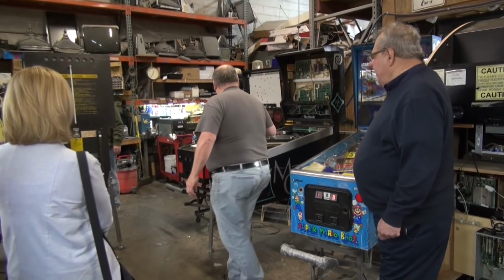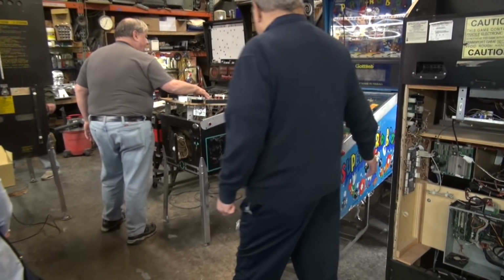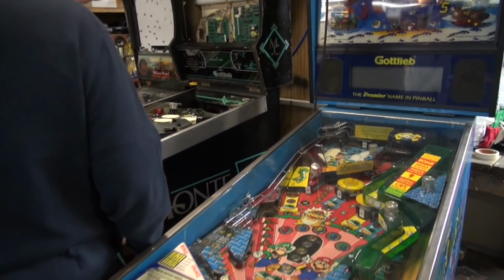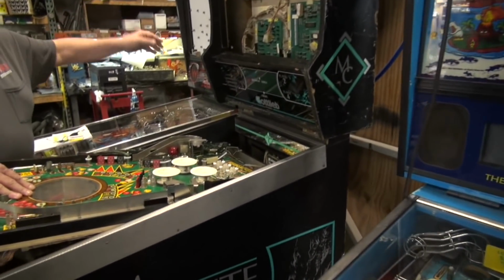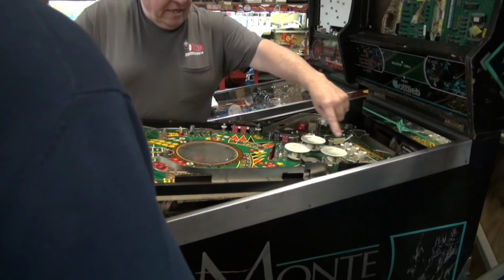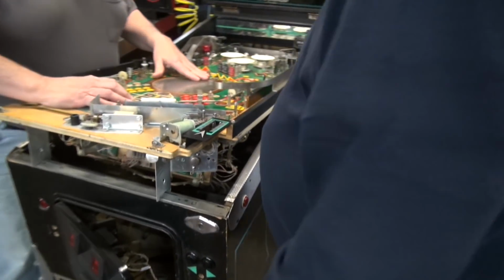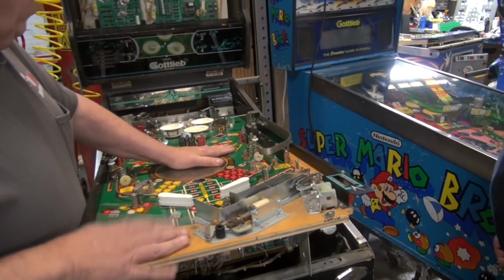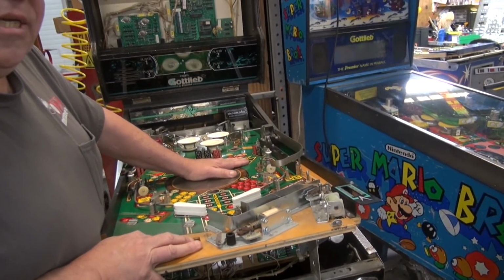Anyway, I'm working on another Monte Carlo. I remember that. Absolutely. We finished this, but the beacon motor went. So I have a beacon motor coming. So this one here, the guy makes this ramp. Finally, somebody makes the ramp. So we have a new ramp coming. Now, is this yours or is this customers? This is ours. I still have a bunch of customer ones.